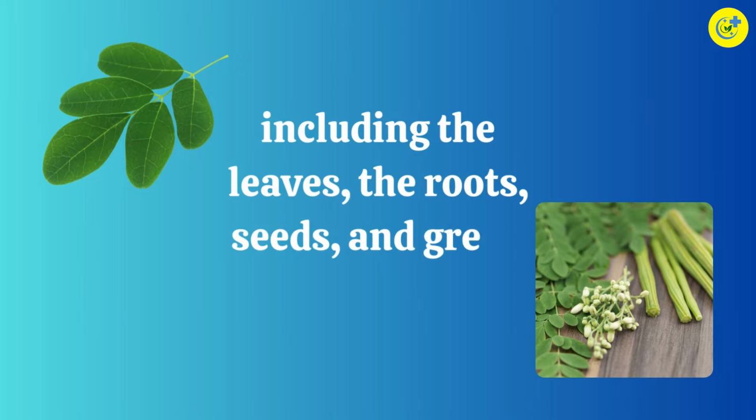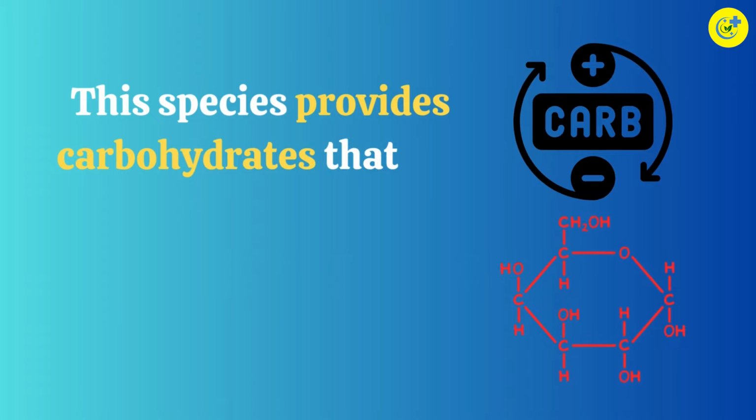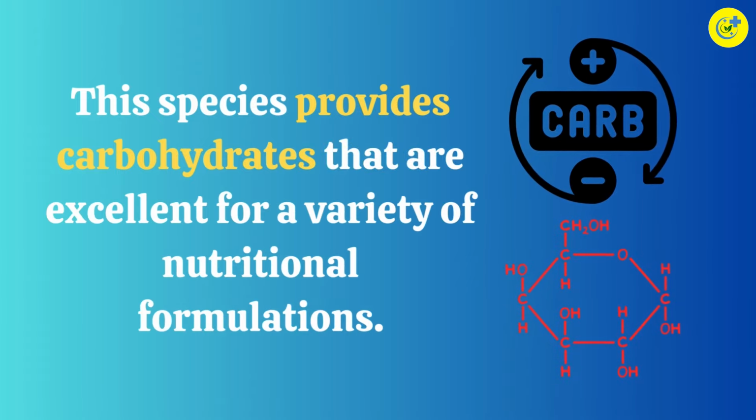Biologically active compounds in Moringa. Moringa contains a wide range of bioactive substances in several sections of the plant, including the leaves, the roots, seeds, and green pods. This species provides carbohydrates that are excellent for a variety of nutritional formulations.